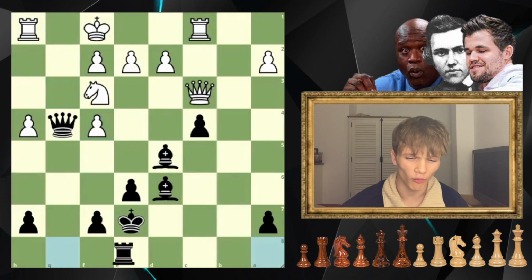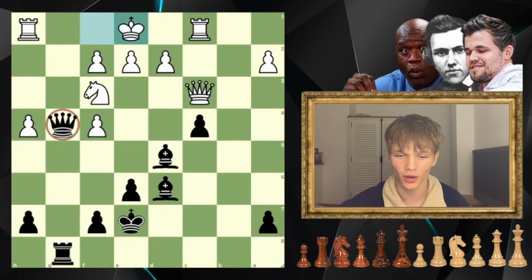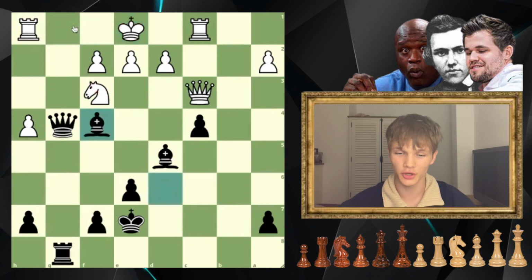Harry just plays rook to g8, getting on that g-file, and after king e1 running back away, queen to g1 is not checkmate before you lot go and blunder your queen. The knight does hold g1. However, bishop takes f4 now, picking up that pawn, and all of a sudden this is looking so scary.